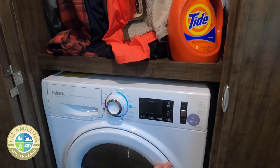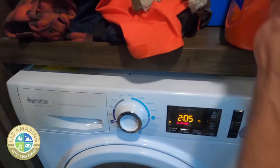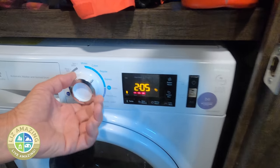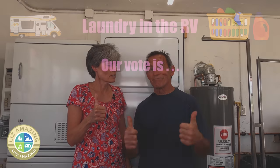It really is. To be able to do laundry at any time you want, pretty much, and not be dependent on a laundromat is a big deal. And I want to make it clear, if you do go to a laundromat, we have been doing this for almost 2.5 years. It is bearable. Yeah. I don't want it to seem like this is horrible to go to the laundromat. So two big thumbs up, right?